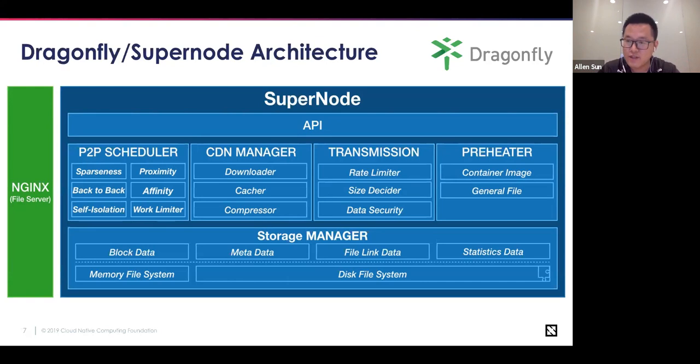And at the bottom of this picture is the storage manager. Here are some elements which we need to store. The first one is block data. Block is very easy because in a P2P network, we try to distribute smaller blocks. So for a single file, if it is very large, we need to cut it into many blocks. The block data should be stored and managed by the storage manager.